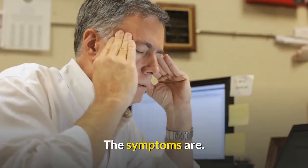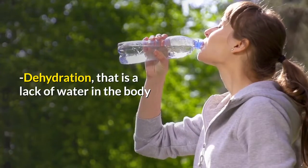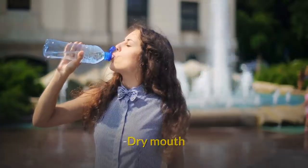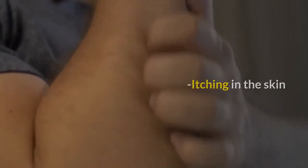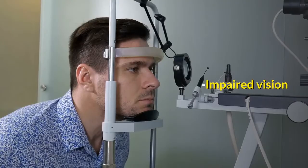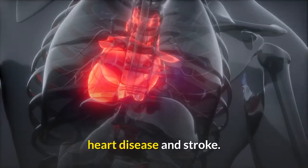The symptoms are: increased urine production. Dehydration, that is a lack of water in the body. Abnormal high thirst. Dry mouth. Increased appetite. Slow healing of physical injuries. Itching in the skin. Infections caused by yeasts. Impaired vision. In the long term, the disease can cause atherosclerosis with blood vessel narrowing, heart disease and stroke.